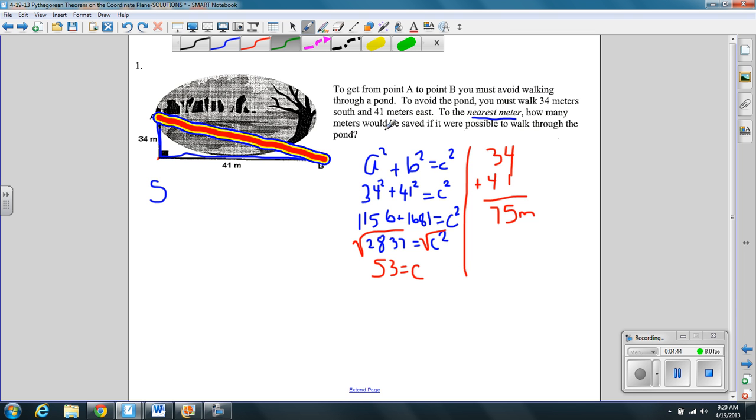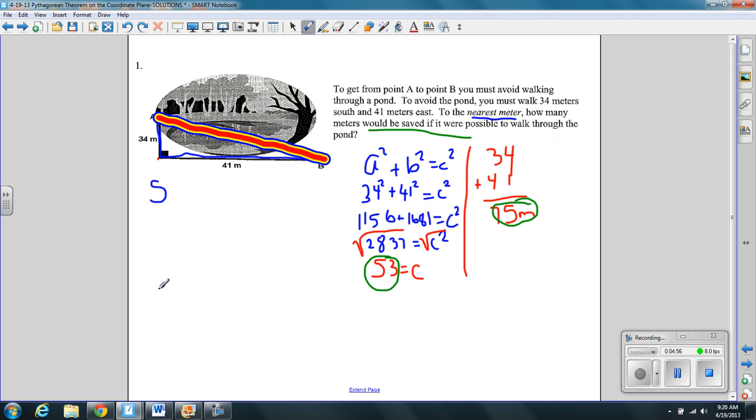But we're still not done. Why? The question's asking us how many meters would be saved. So from here, I take my two solutions and subtract them. I take 75. That's the distance if I went the long way, so to speak, minus the distance directly across the hypotenuse, A to B, which is 53, and I get an answer of 22. So how many meters would be saved? 22 meters if I was able to go directly through the pond without having to go around the pond. So let's try the next example. If you have any questions, please ask. Otherwise, we will go to the next problem.